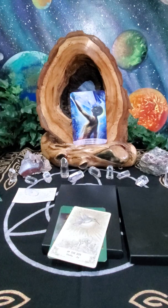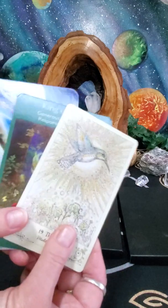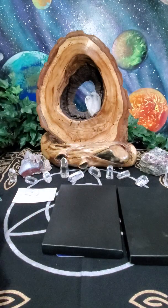I just wanted to look up the date that this was published. If this was published in 2019, it was probably written in 2018. And it's just interesting that this card comes up because it's so spot on with everything that's going on in the world right now. So that is stack number 1.